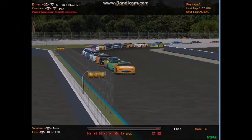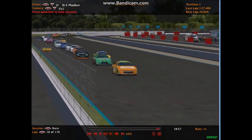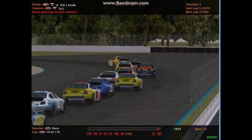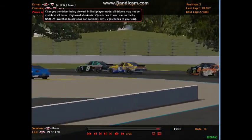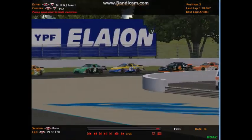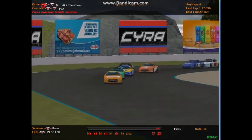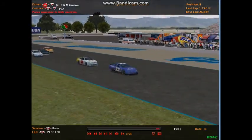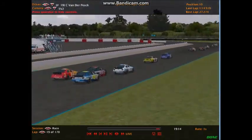And here we go, back to green. Kyle Bisceglia fell out of the race, by the way, for that one. Padkar with a great start. Myatt didn't get a great start, and now Arndt's going to be all over him here. Arndt's been the only Silver Speed car to really come to grips with this track, as it looks like Bouchard's going underneath Davidson there. Bad start there by Moshe Gurian in the 73 car, another team that wasn't expected to do all that well here.